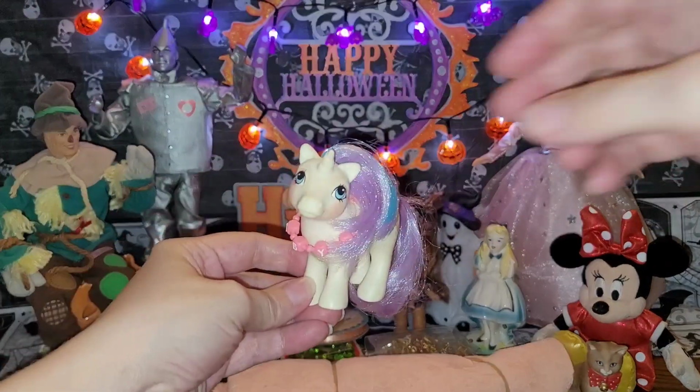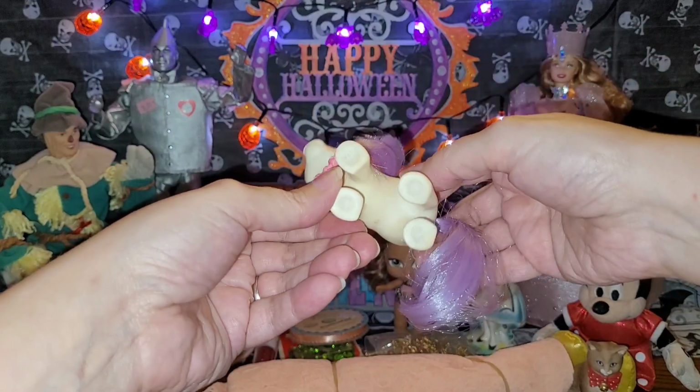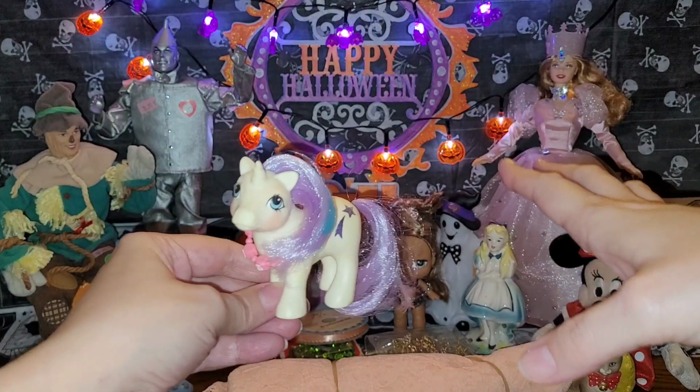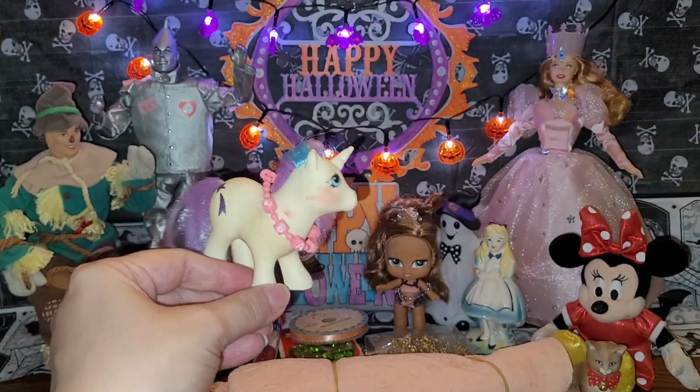There was also this super cute little pony unicorn. My Little Pony, super, super cute. Don't know a lot about the newer ones. I know some about the older ones, but I just thought it was cute, so I thought I'd keep it. Definitely needs a clean, though.